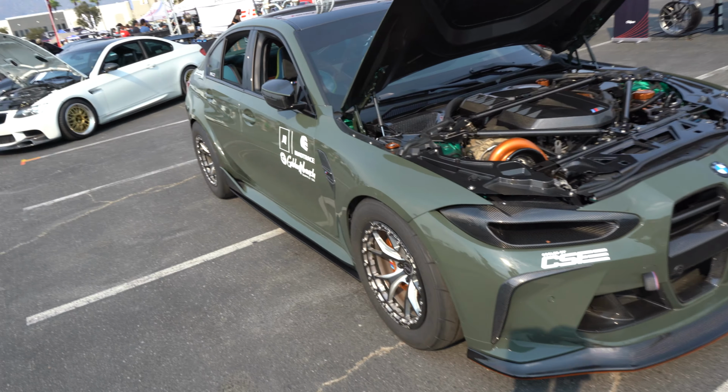Let me know if you think it'd be worth it to get an Adro bumper, since we're gonna be repainting the hood and probably the fenders. We might as well just do the whole clip, right?